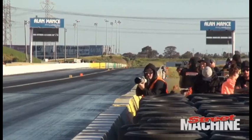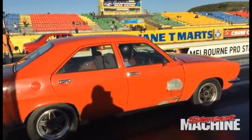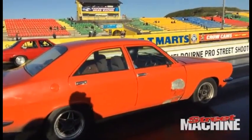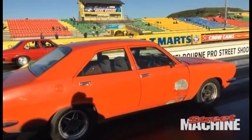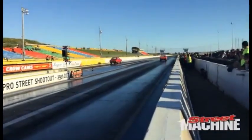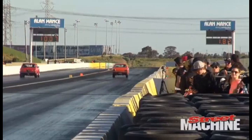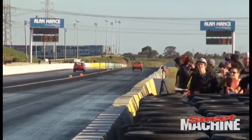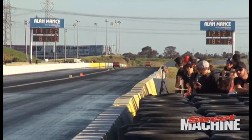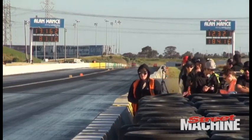Daniel Barbary's Centura at the line, LS powered. Over in the other lane is Luke Grimer's Torana. It has a Magnuson supercharged V8, fairly built engine from what I understand. I made the mistake of calling it an LSA yesterday because that's what the car used to have in it. Now it's got a whole lot more. 12:30 for Daniel's Centura.